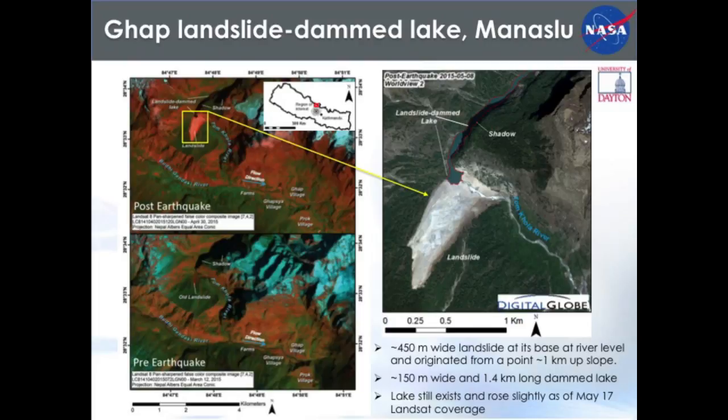And so this is what people were looking at. This is the Gap landslide in Manaslu. This is before the earthquake. You can see kind of an old landslide scarp. And then this is after the earthquake. You can see the river.